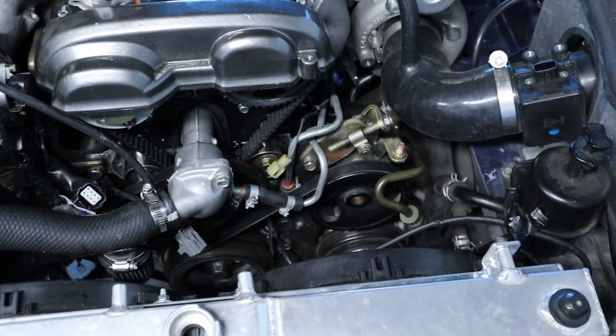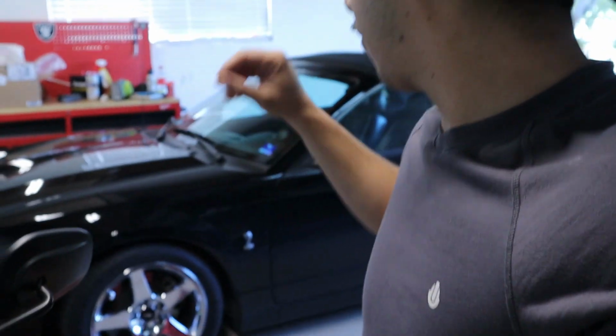This car should run. So what that means is, if this car is running, I no longer need to use my Cobra as a commuter. So once this car is running, I'm not doing anything to it. It's gonna be my daily driver for either me or my girlfriend. And that means I could work on the Mustang a lot more, like a lot more. So I'll be buying parts for that.